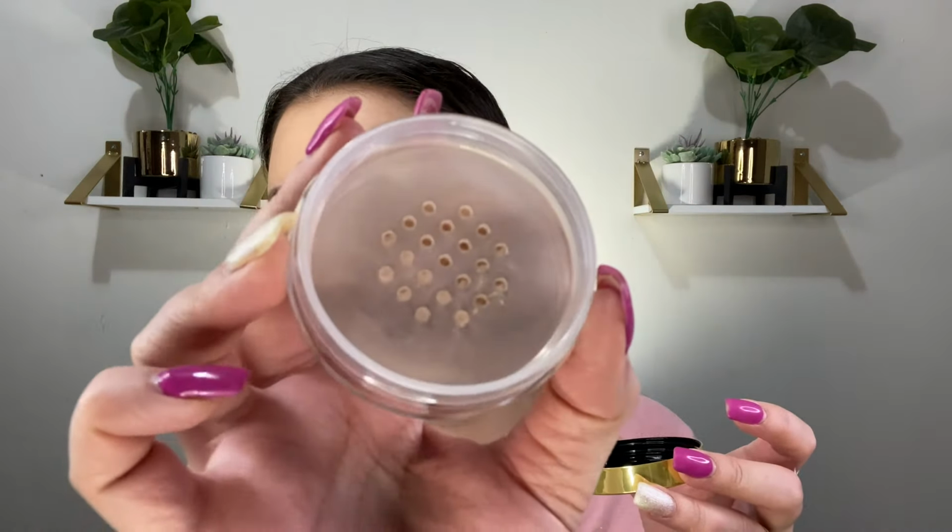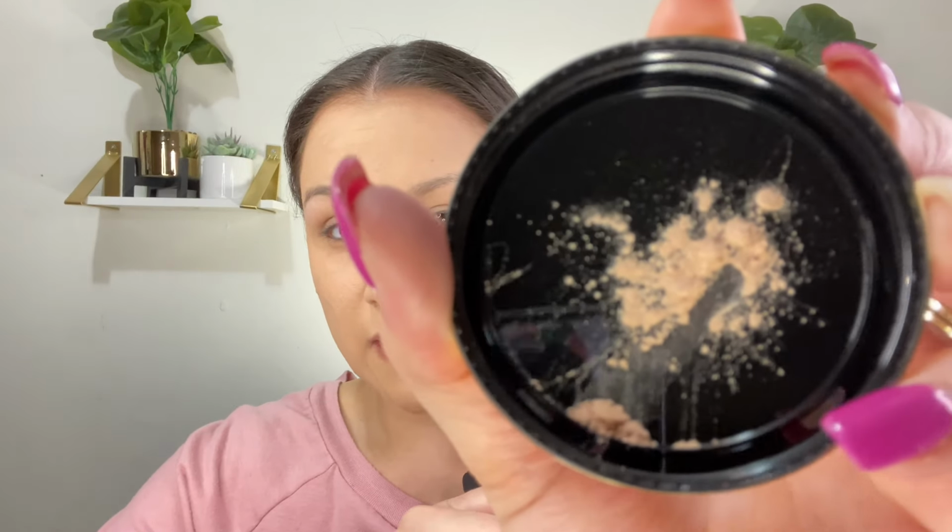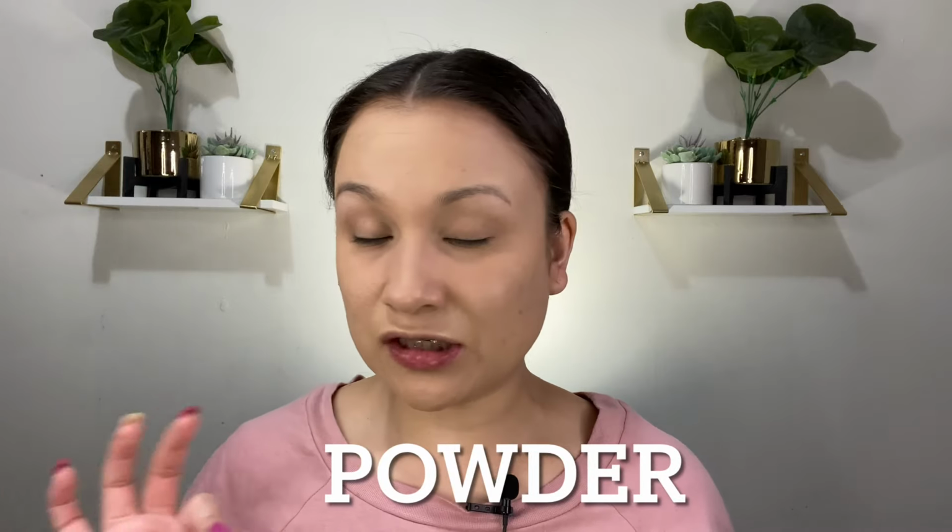Oh my god, guys, it took me so long just to get the sticker off. I feel like it was super glued to the packaging. They really don't want you testing anything in the stores. So this is what it looks like, and I don't know if you guys can tell the shimmer that is in it. I'm going to dump some in the lid, and you can definitely see there are some reflects of glitter in it. So if you don't like any shimmer or glitter in your setting powder, you're probably not going to like this. I don't think it's going to be an actual highlighter.